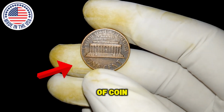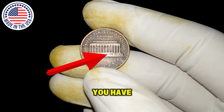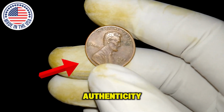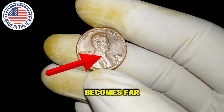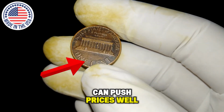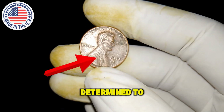And in the realm of coin collecting, provenance and certification are everything. So if you suspect you have one, sending it to a reputable grading service is essential to establish authenticity and condition, and once graded, a coin's market value becomes far more predictable, though as we've seen, high-profile auctions can push prices well beyond estimates, especially when multiple bidders with deep pockets are determined to win.